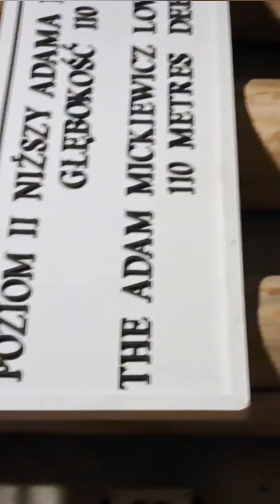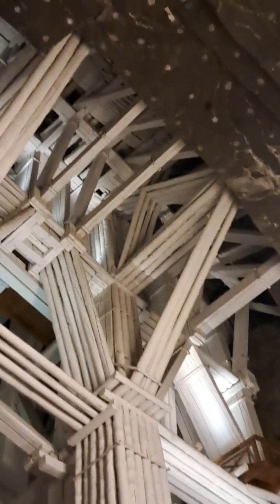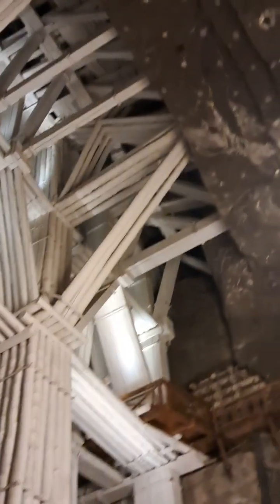These are the passageways through which we walked through, and these were the scaffoldings which I was talking about to support the rocks. They are built beautifully, and even the chandeliers, everything is made up of salt. We were wondering how they reached up to that height to put that wooden scaffoldings over there. All the steps were made up of wood.